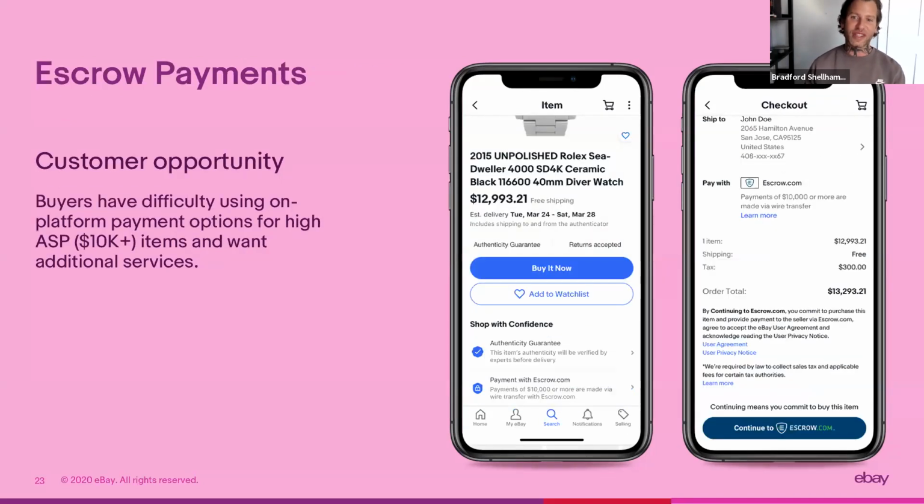Next. As part of a fast follow that's about to happen for that launch, oftentimes it's really hard to buy something that's super expensive on eBay. Credit card declines, PayPal approvals.